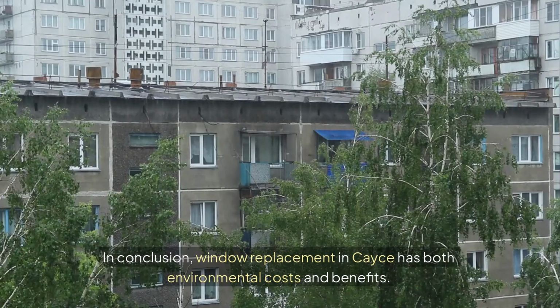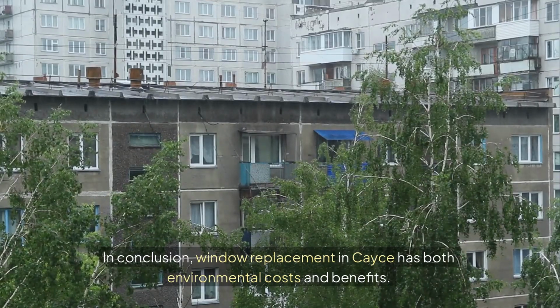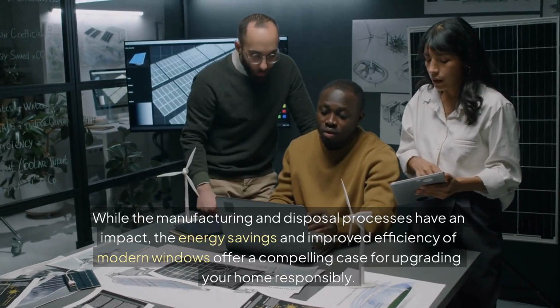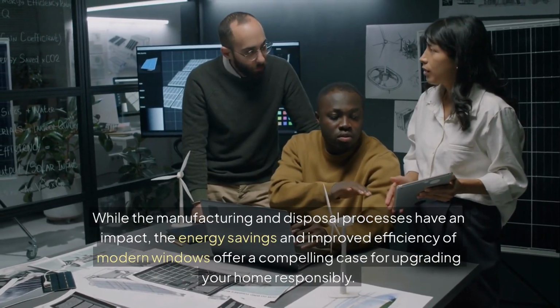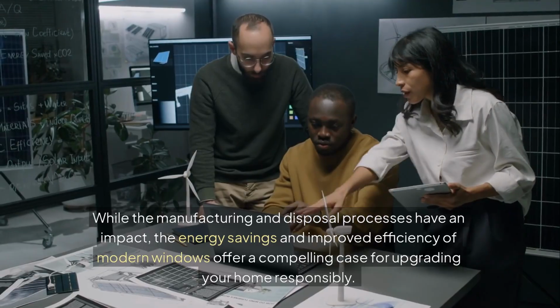In conclusion, window replacement in Cayce has both environmental costs and benefits. While the manufacturing and disposal processes have an impact, the energy savings and improved efficiency of modern windows offer a compelling case for upgrading your home responsibly.